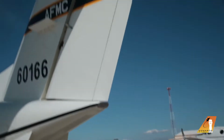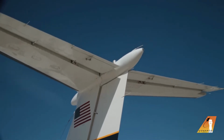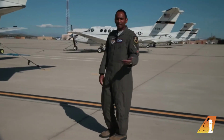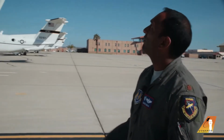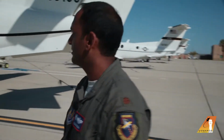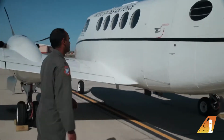Looking up, you'll notice that we have a horizontal T-tail, high mounted, well above the rest of the aircraft. Does anyone have any idea why that might be so far above? Well, I'll tell you, what that allows it to do is it keeps the horizontal control surfaces out of the airflow of the aircraft at high pitch angles or angles of attack. What that does is give us more control in the longitudinal axis, or for pitch, allowing us to maintain better control at slower speeds. That kind of covers the outside of the aircraft. Why don't we take a look inside?